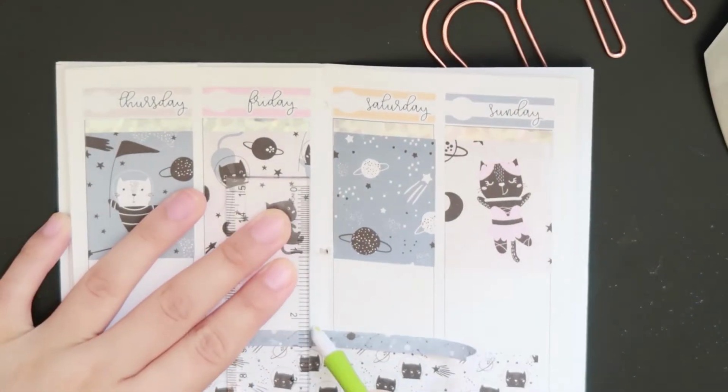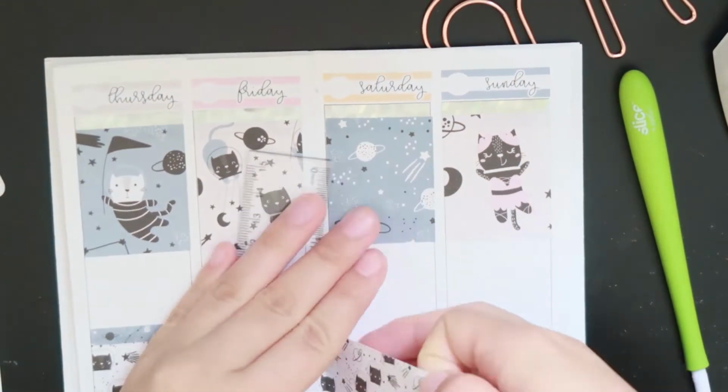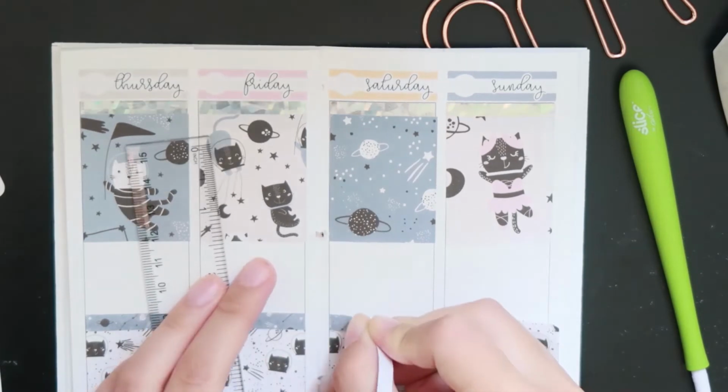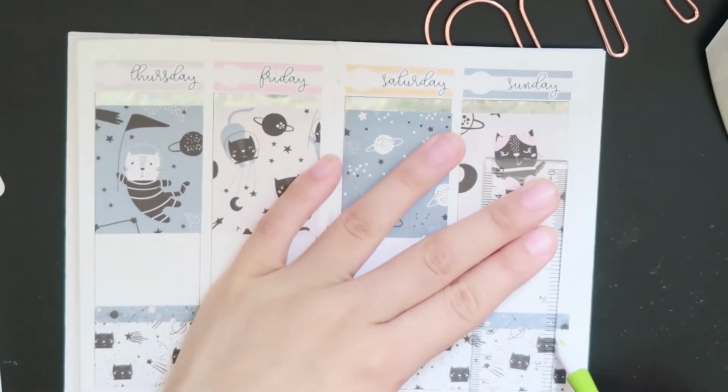Alright, and that's all I have to say, guys. I was just waiting for that perfect moment to finally show you the bottom washi. You're gonna see another one pretty soon and it's still gonna look equally amazing.